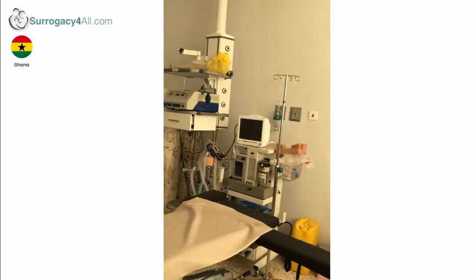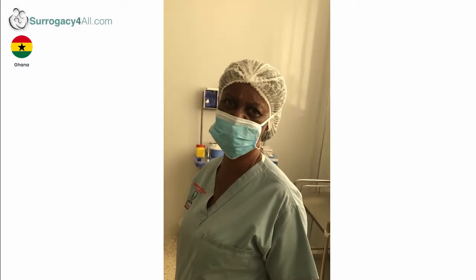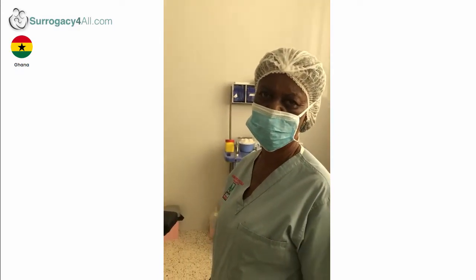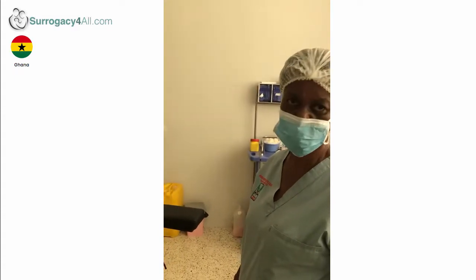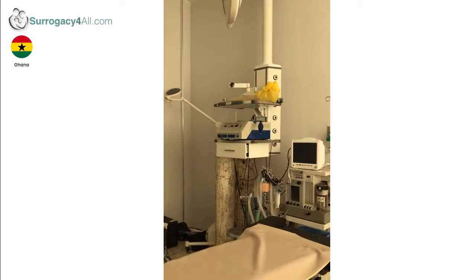So you see all this equipment. Do you do deliveries also? Yes, I do deliveries. I do spontaneous vaginal deliveries, and if the doctor's not there, we assist in cesarean section as well. So you do spontaneous deliveries and the doctor helps with the cesarean. Yes. Then for the cesarean, we have the operating room nurses.